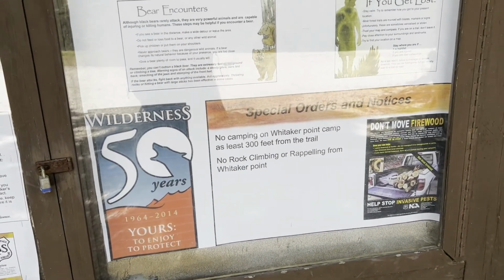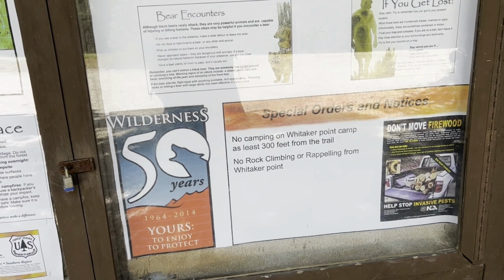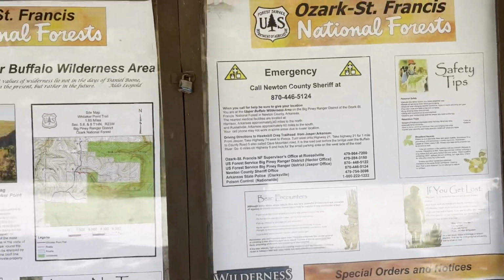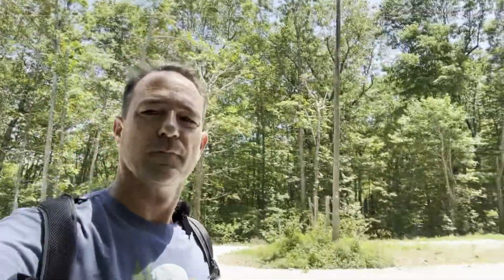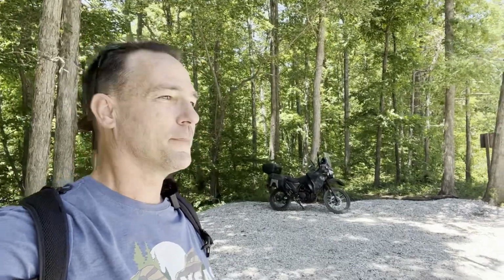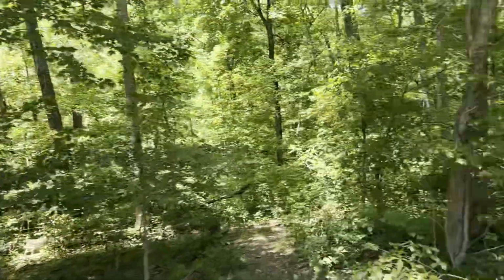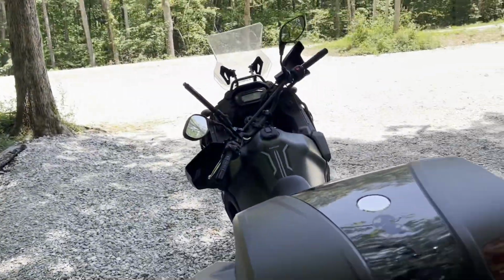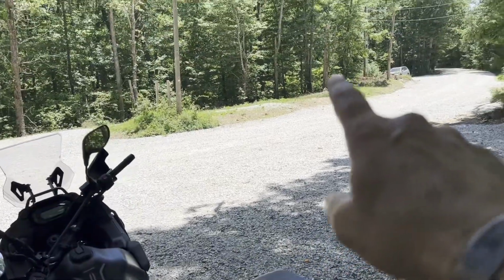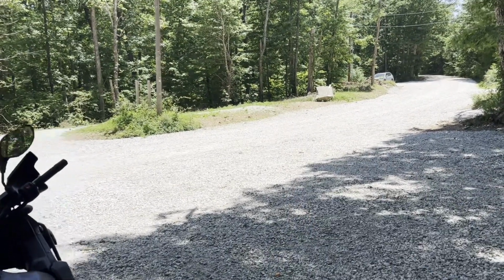Of course, there's no camping at Whitaker Point. Camp at least 300 feet from the trail. No rock climbing or rappelling from Whitaker Point. Yeah. This is definitely a pretty big trailhead. And from what I can see, there's lots of parking. Just definitely don't block the road. You probably get ticketed if you do. So here's the kiosk. I finally got parked my motorcycle in some shade. And right over there, across the road, is the trailhead.